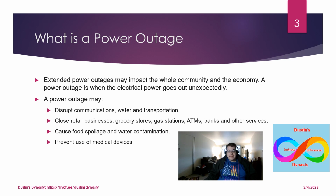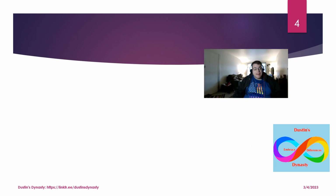In fact, it's mid-afternoon the next day and the power was restored this morning, and there's a good bit of businesses in my town that are still closed as of this moment. And same with grocery stores, some gas stations, ATMs, banks, and other services. It can cause food spoilage and water contamination. We'll get into some things about that. And it will prevent the use of medical devices.